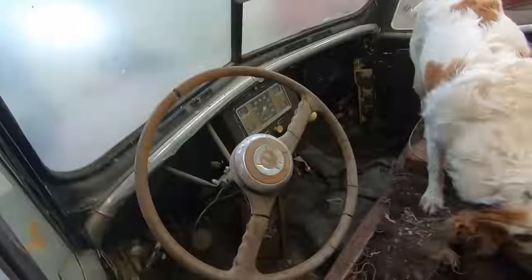Well, let's do a compression test before we start looking for spark and fuel and all that good stuff. What do you say about that? Damn, that thing's hitting like 70. That was way above expectations. Oh, we need to chase the threads on that one.